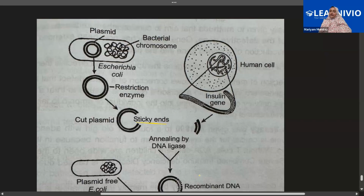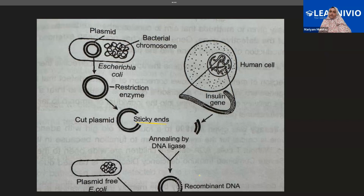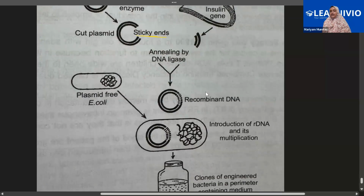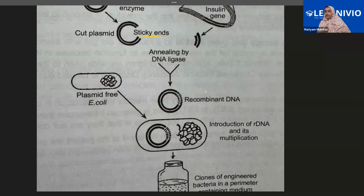What are the two types of ends that are developed, students? One is sticky ends. What is the name of the other end? Blunt ends. Remember that? Blunt ends. So ultimately, we take the cut plasmid and the gene of interest that has been cut, and we join them together. We stick them with the help of the molecular glue, that is DNA ligase. This process can also be called annealing. Now this is the recombinant DNA, obviously.